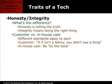So honesty and integrity are two different things. I leave the slide in because I wanted to make a point that you need to be as honest as you can with your clients. And I say as honest as you can because there are times where they just don't want to hear the truth, and so you can tell it to them and then they're just going to ignore you or get mad at you. That's fine. Don't lie to them. Don't ever tell them something that's not true.